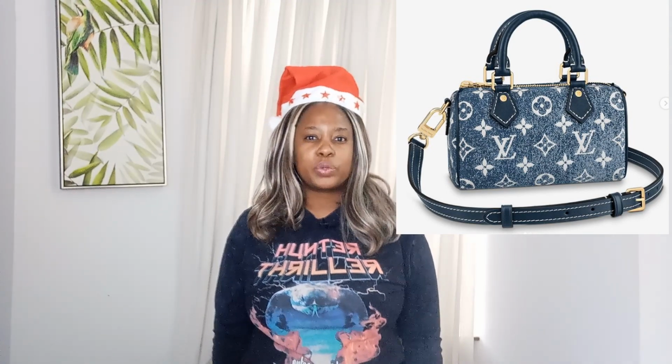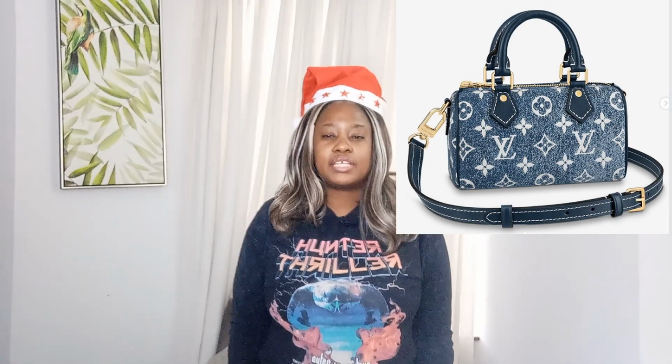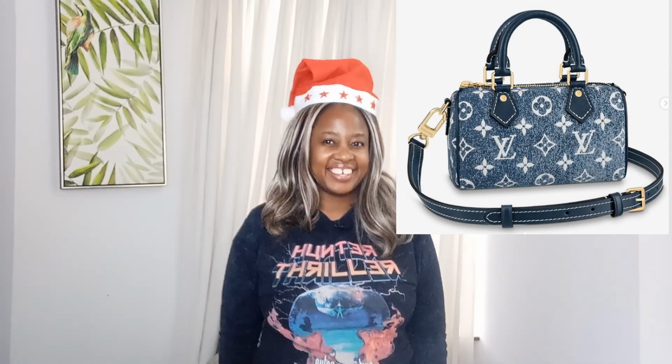And I believe they did this with one of the hot bags. It was a China only exclusive, so many people couldn't get it, and they had to use personal shoppers who are based in Hong Kong. The personal shoppers in Hong Kong are going to have a field day, because I know they're going to be getting so many requests for this bag.